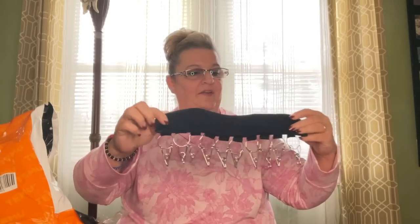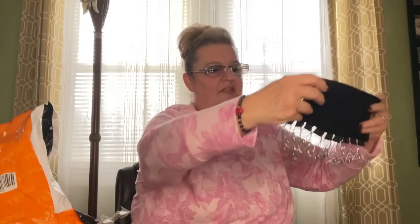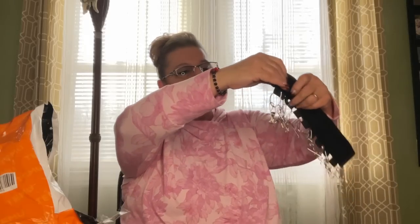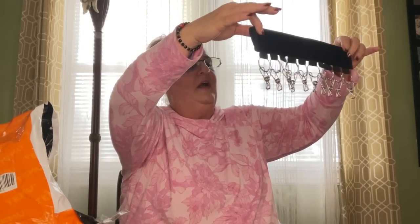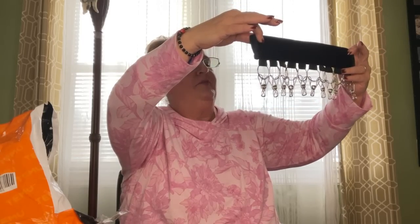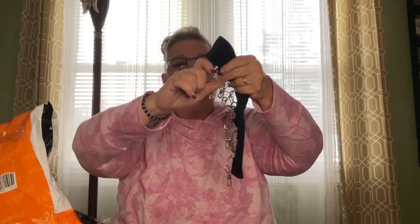Alrighty. So this right here is really not what I thought it was. So what you do is you put a hanger on here. You wrap this around the hanger, and then you can hang your hats from here, or actually anything you want off the hanger. So you have 10 hooks that you can hang these from.